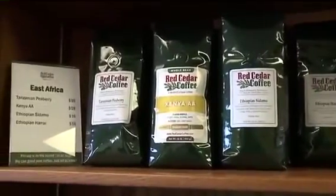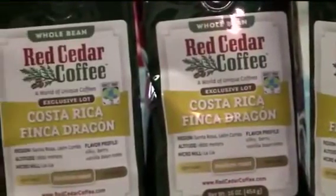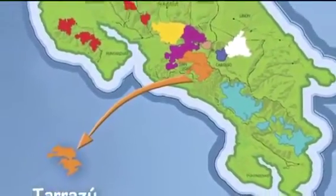I'm really excited to be debuting our new direct trade coffee from Costa Rica. The name of this coffee is Lia Finca Dragon, and it's from the Tarrazú region in Costa Rica, which is within eyeshot of the Pacific Ocean.